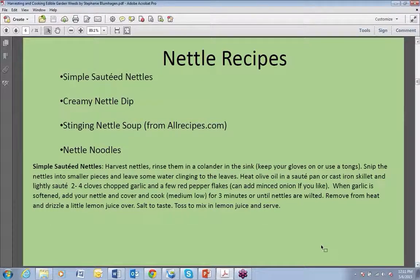Okay, so recipes. Cooking will deactivate the sting. It will cause those little hairs to wilt, and they will not sting you any longer. So I usually, after I've harvested a bucket or a bag full or a colander full, I'll take them in the house. I will rinse them in the colander in the sink. And then the simplest thing to do is to steam them or saute them using the water that's clinging to their leaves. So I've got just my basic, simplest nettle recipe here.